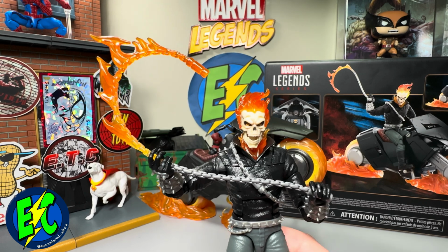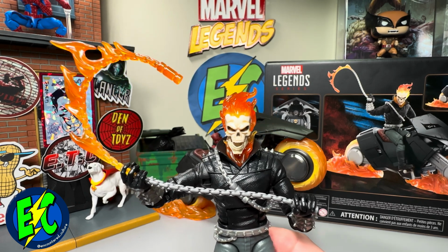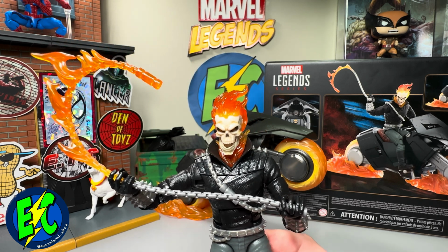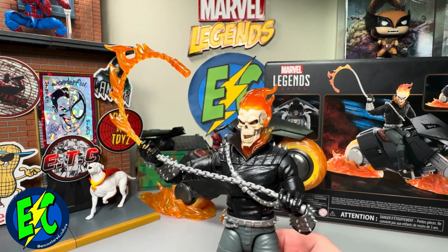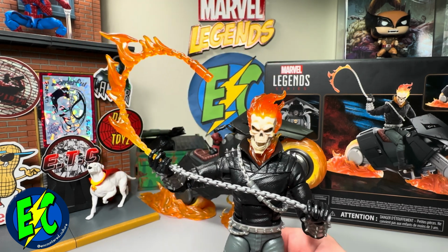For your accessory, we do get the chain whip that we've received with several Ghost Riders at this time. So you've got a few of these, or if it's your first Ghost Rider, you've now got one of these, right? So I don't see any harm, any foul in giving us this, right? It seems an appropriate option, and it is an effective accessory.